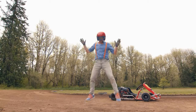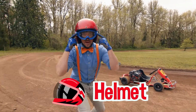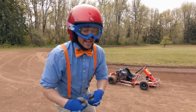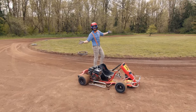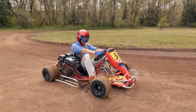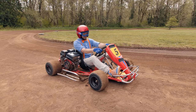3, 2, 1. Whoa, check it out. Yeah, my safety gear. I have my helmet on, my goggles, my gloves, and that means I am ready to race. You have to wear a helmet so then it keeps your head nice and safe. You have to wear gloves so then you can hold on to the steering wheel nice and tight. And you wear the goggles, so then dirt and mud doesn't flip in your face.